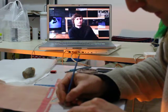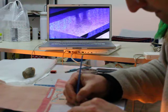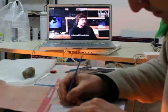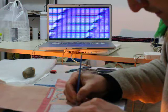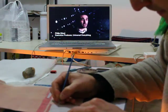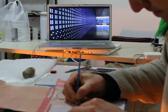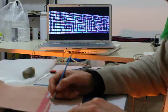Universal Everything is a studio that I founded in 2004. It's based here in Sheffield, but we work with a network of people around the world. We work in sound design, code, animation, filmmaking. Universal Everything is a studio that's really at the crossroads between art and design. We create works for digital screens essentially. That could be LEDs or TV screens and even mobile devices.